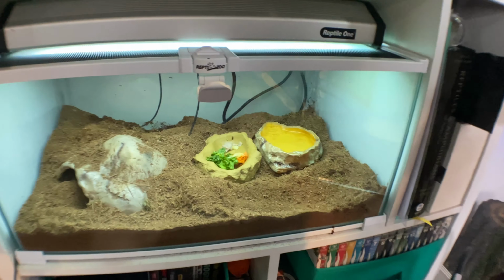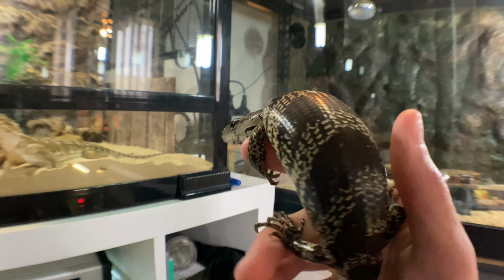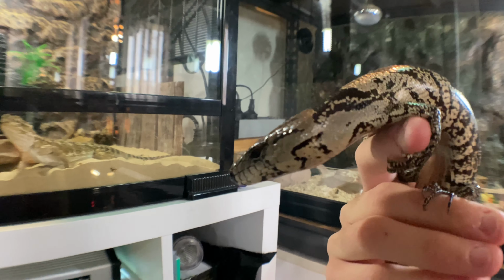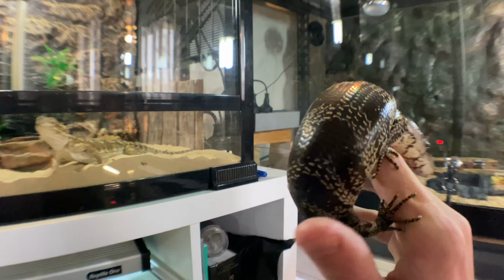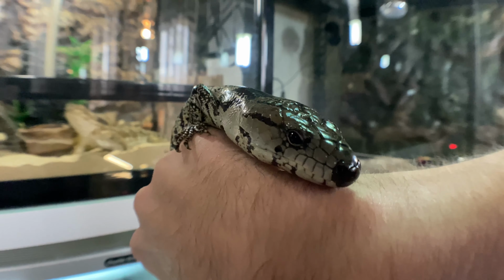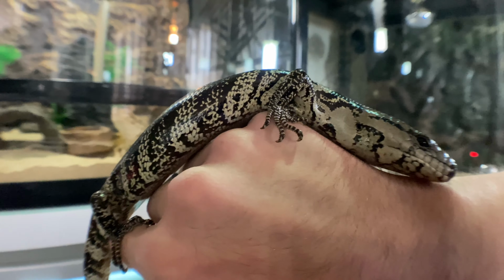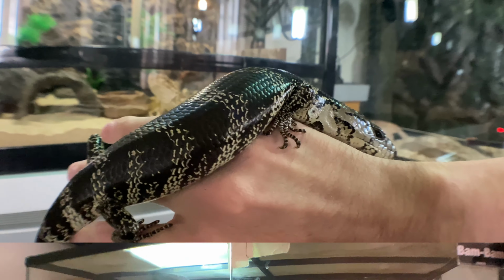This isn't going to be his forever home. He will be moved to a bigger enclosure soon, once I rearrange some animals. Got a nice habitat in mind for him. But yeah, the way he's going, he's still pretty fit, pretty healthy. He's not exactly used to people, but he's started getting the idea of being handled. But yeah, he's pretty cool, isn't he, guys? We'll put him back so he doesn't get too stressed out. So that is Pedro, the pink-tongued skink.